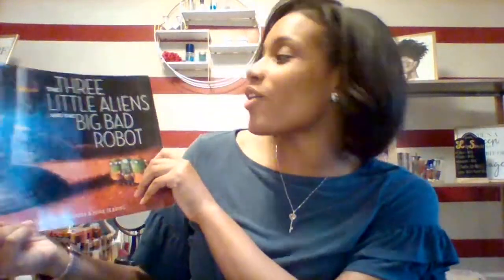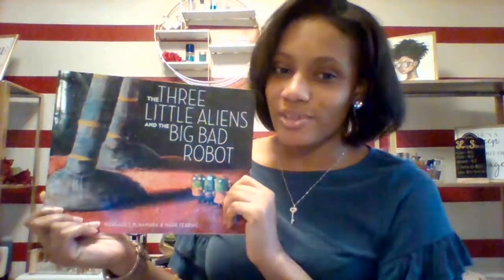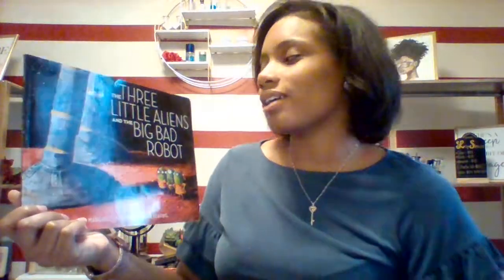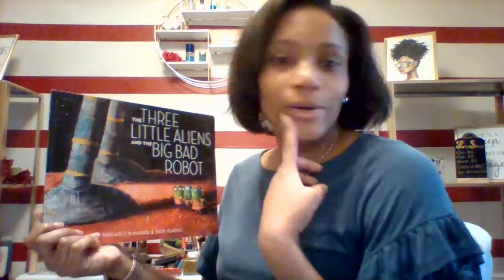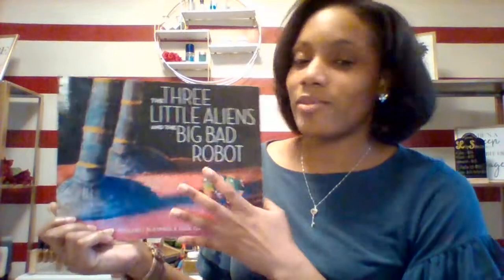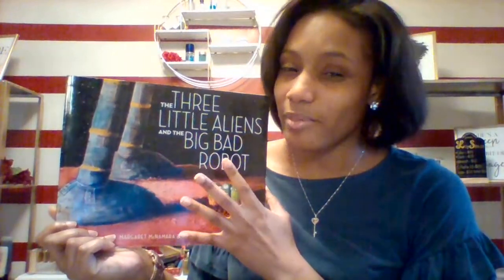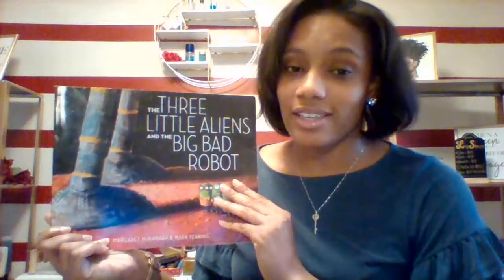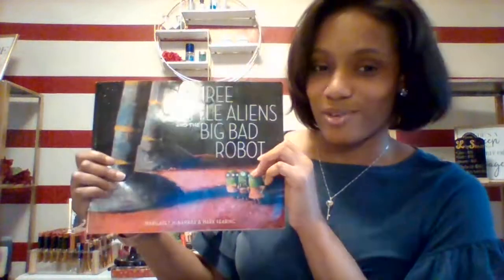This book is called The Three Little Aliens and the Big Bad Robot. Now, is there a story you can think of that is similar to this title? The Three Little Aliens and the Big Bad Robot. Did you think about it? The Three Little Pigs. So yeah, we read The Three Little Pigs in class, and today I'm going to be reading this book that's kind of similar to The Three Little Pigs, but it has different characters. So we're going to read this, and I just have a couple questions for you at the end, and we'll see how similar this book is to The Three Little Pigs that we've read.